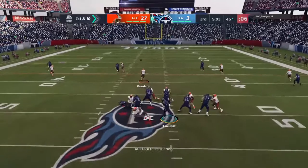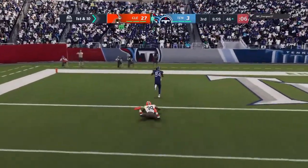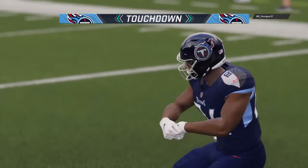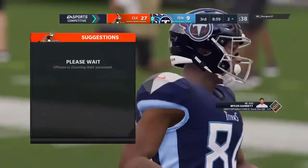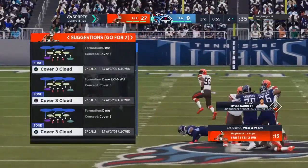After the interception, here's Tannehill. They will find Davis. That's complete. Touchdown, Titans. Corey Davis, 46 yards. And the interception by the Titans D leads to a touchdown.